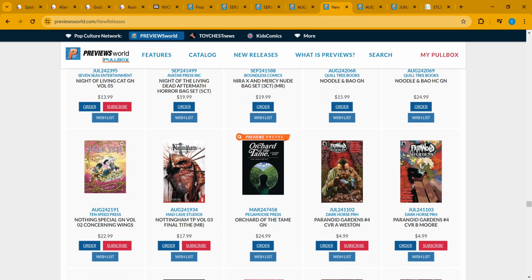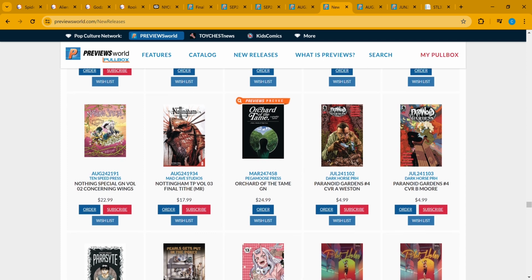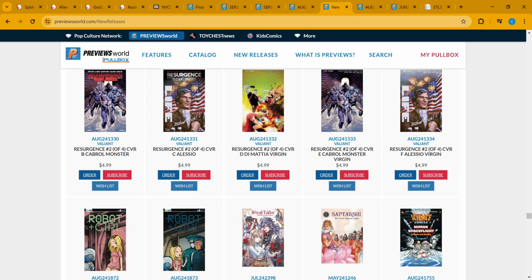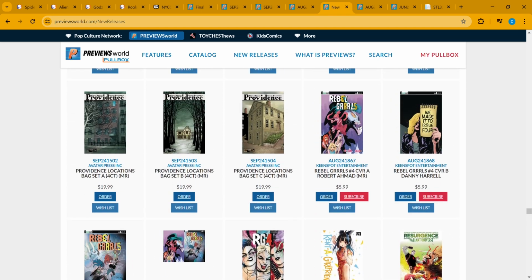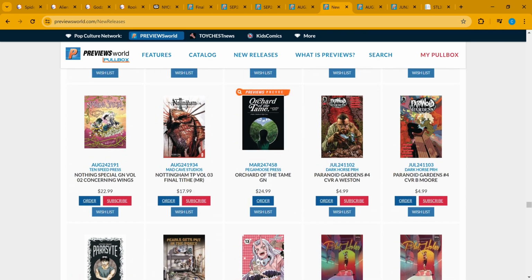We got Nottingham. It's a trade, The Final Tithe. Nottingham was a pretty good read. If you haven't checked it out, I would. If you want a little bit of a twist on Robin Hood and his merry men, that might be the book to pick up.